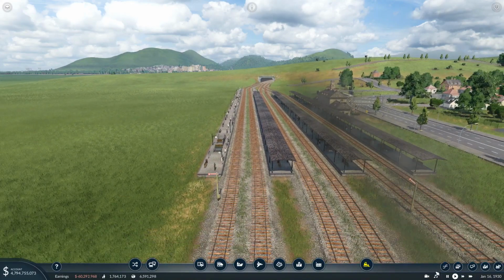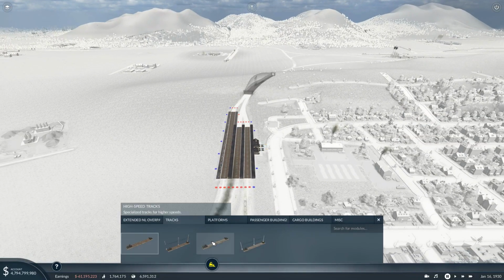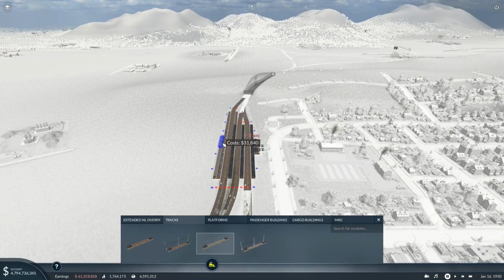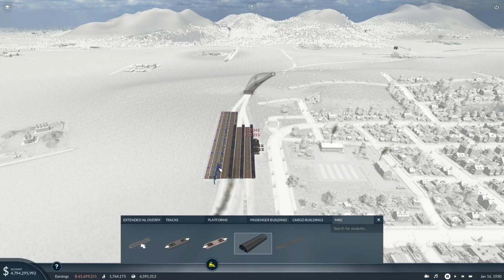Right, all these trains have cleared. Let's push pause. Let's configure this and get some more. Let's go high speed track because it's new. We shall build up that. I want another one at this side. I then want platforms. New passenger platform. Why the hell not? And then just for randomness, I'm going to stick this along there. There we go.